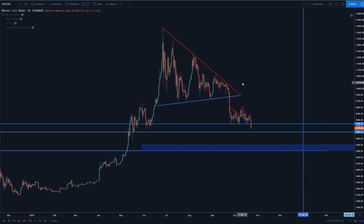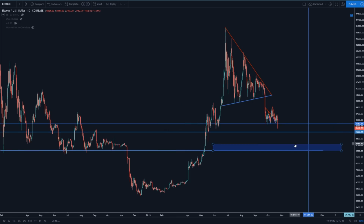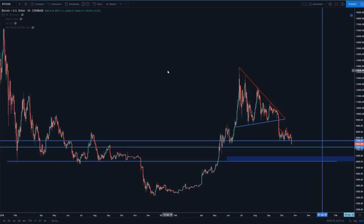So what I'm not saying is that Bitcoin cannot go below $7,200. Bitcoin most certainly can, but I think our first pit stop anyway is going to be at $7,200, and there's a pretty good chance that we hold that actually. If not, you guys know the next price target is down at $6,400 and $6,000 in the zone in between those two levels. But I don't personally believe that we need to go that low just yet.